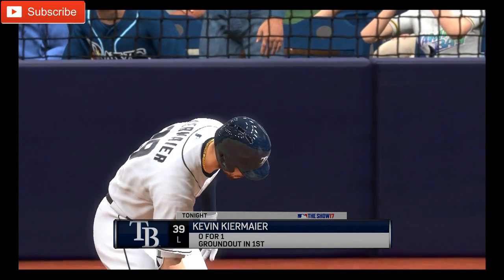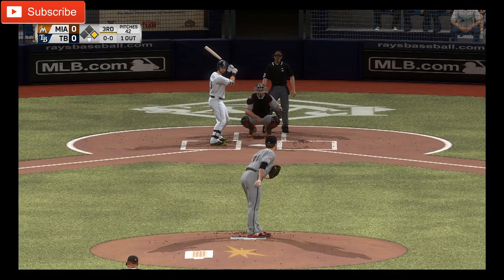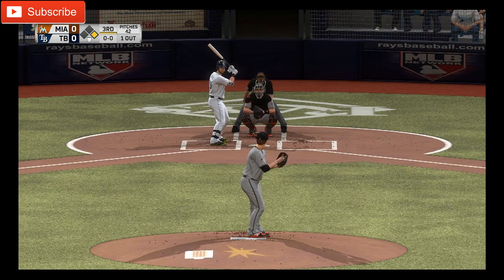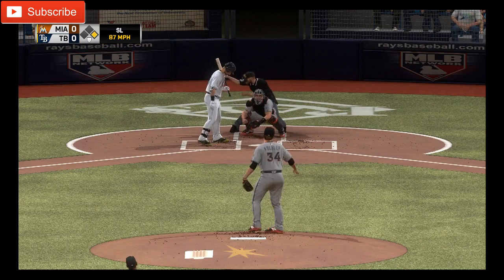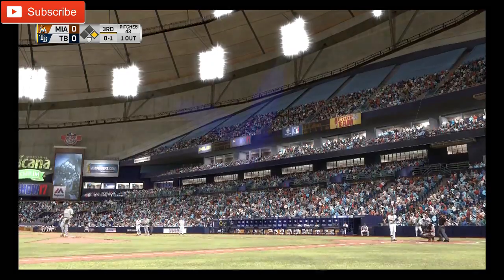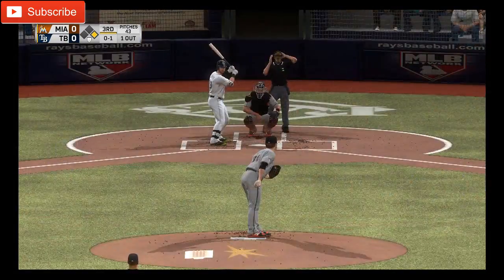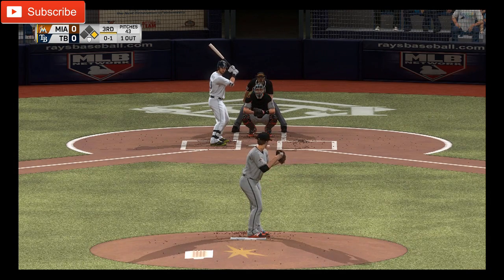Ready for another chance? Kevin Kiermaier. 0 for 1 for him here in this one. First pitch coming. Here it is. A slider that just grabs the outside corner. Now, I'm sure these infielders know it, but this hitter can burn down the baseline. So if he puts a ground ball in play, the defense is going to have to make a perfect turn to turn 2.